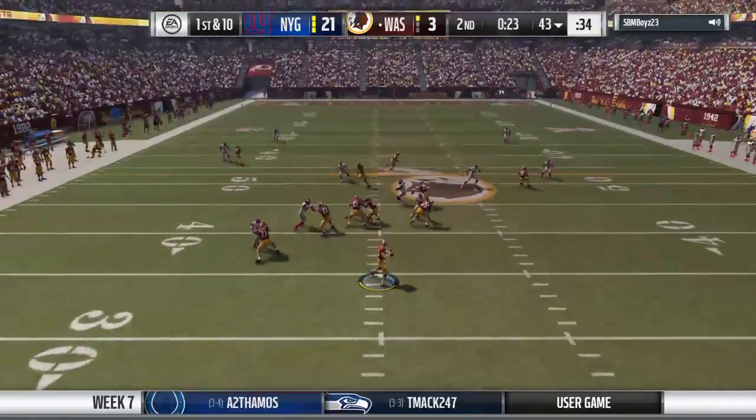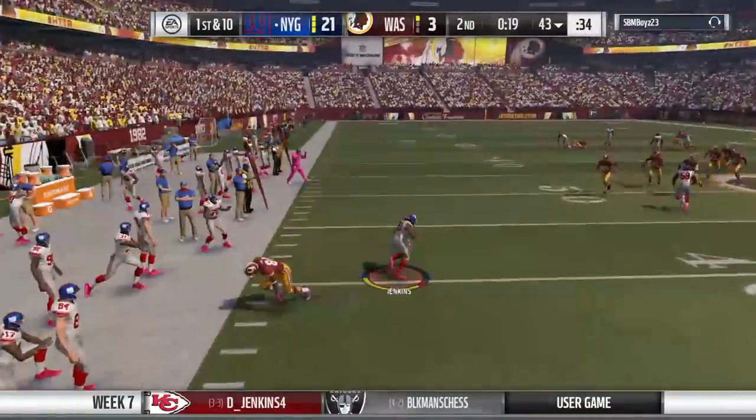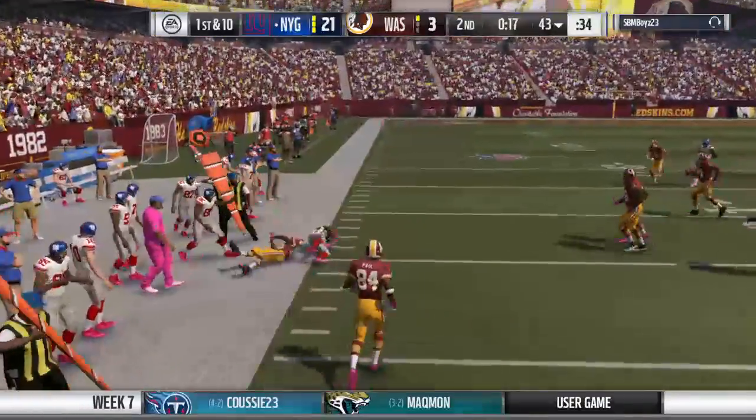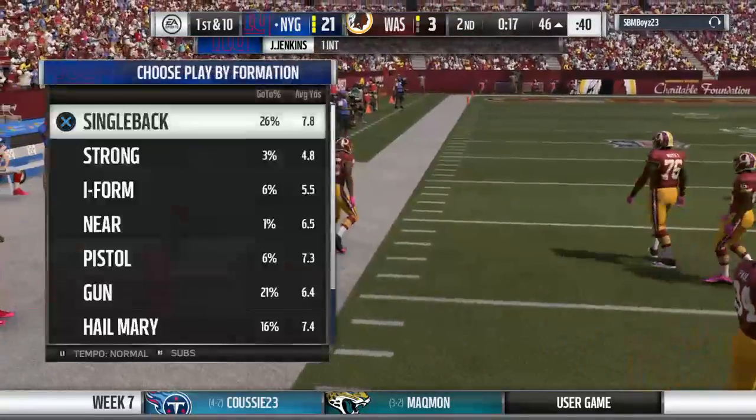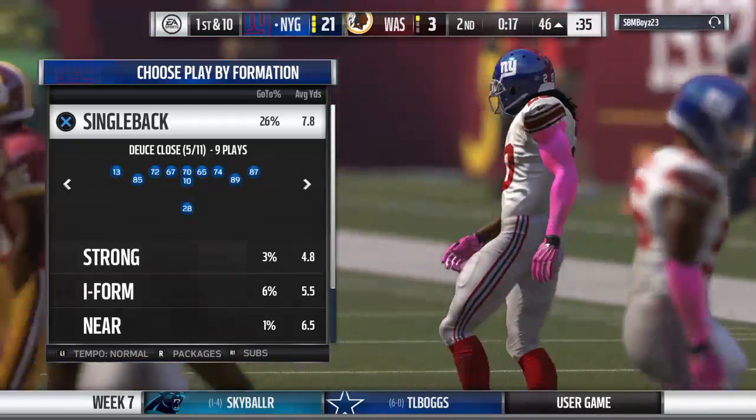Now a play fake here on 1st down. Rolling to his right. A fight for the football, and it's intercepted. Picked up by Janoris Jenkins. And a potential turning point as he'll get the football in very good field position late in this first half.